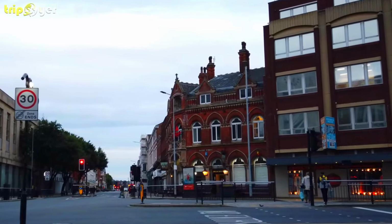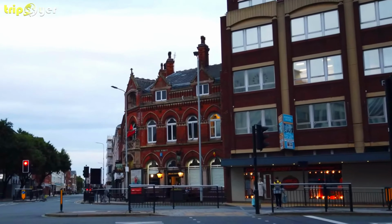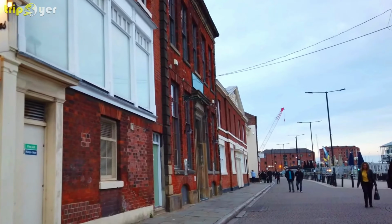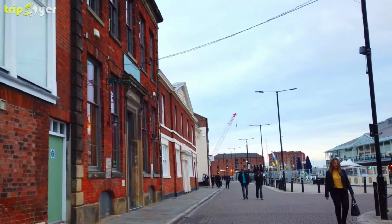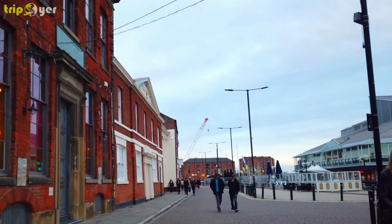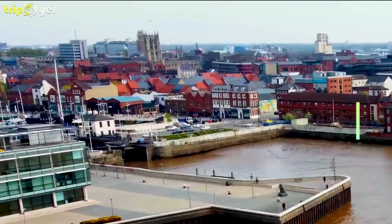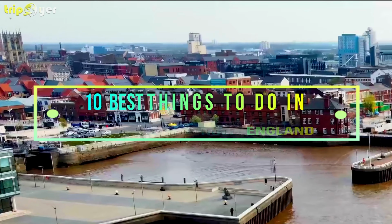The city was targeted by the Germans during World War II and extensive bombings occurred, causing massive destruction. Despite its past, Kingston upon Hull is now a prosperous town with quite a number of tourist attractions. So, here is the list of 10 best things to do in Kingston upon Hull, England.